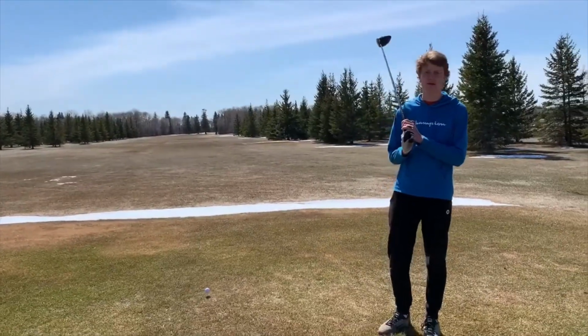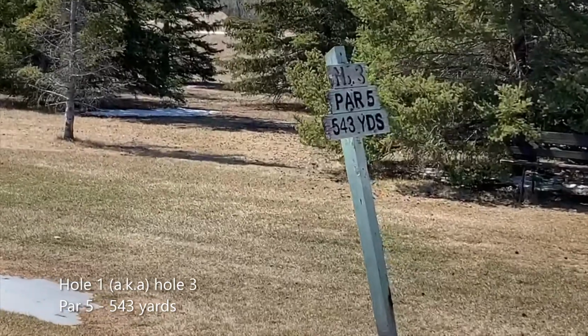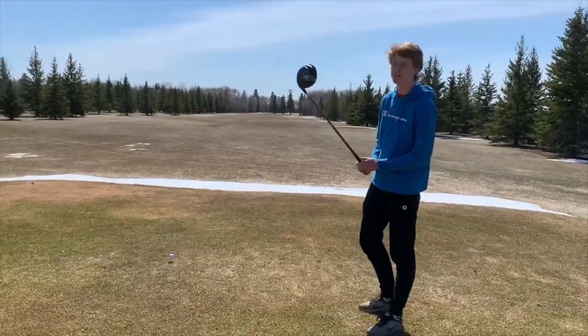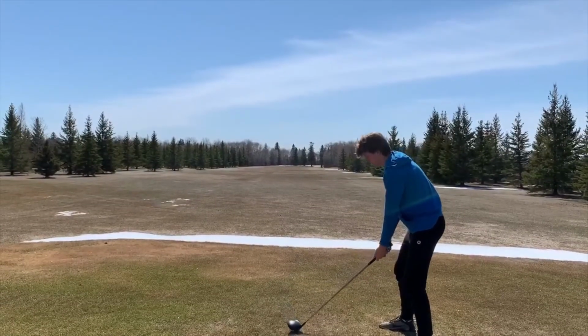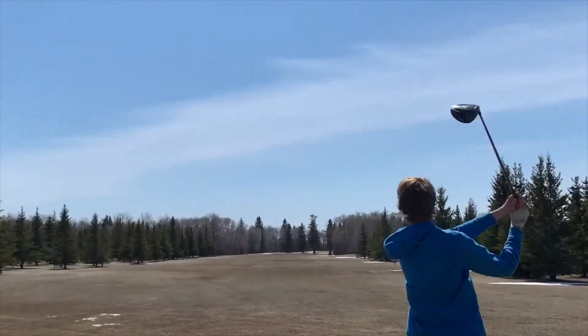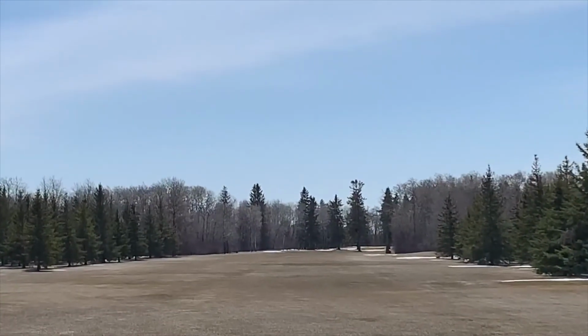Hole one again is a par five, 543 yards. I'm hitting driver this time. I didn't hit driver once yesterday, so now you guys get to see the D-stick. Hopefully I can put it in the fairway. Nice shot! Oh, that's far. That's a long way down.